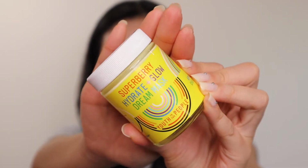Now, the next product I want to share with you guys is the Superberry Hydrate Glow Dream Mask. The full size is 59 mils. It retails for $74 at Sephora. If you want to get the 15 mil, which is the mini size, it retails for $23. This is suitable for all skin types, including sensitive skin. So this is targeted for dryness and dullness.